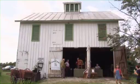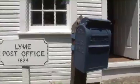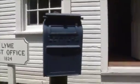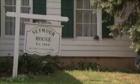I mentioned that we have the 3 log cabins. We also have 3 barns. One is called a Centennial Barn, and that is the Bicker barn. That came from the center of Bellevue, and it was built at the centennial of the country. We also have a post office built in 1824, the oldest building that we have, and that was located kind of behind and next to the Seymour House.